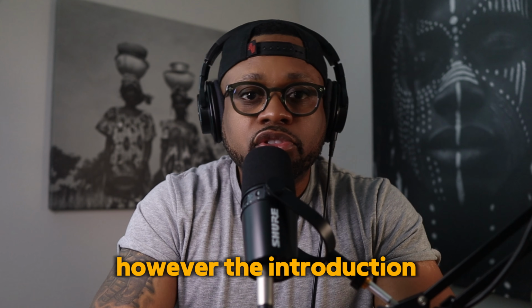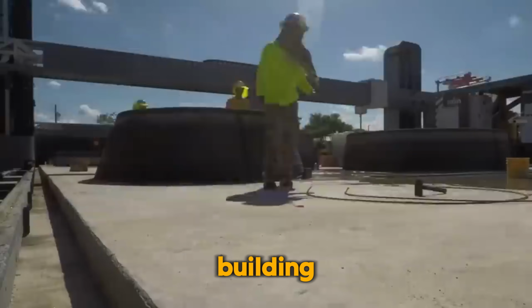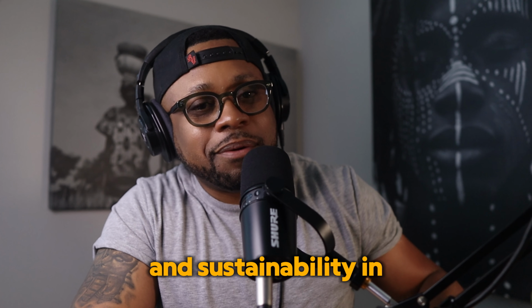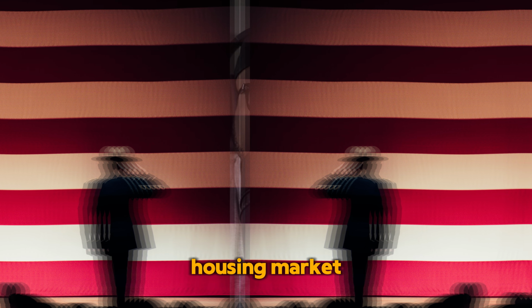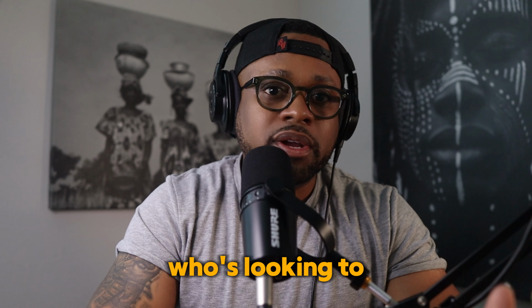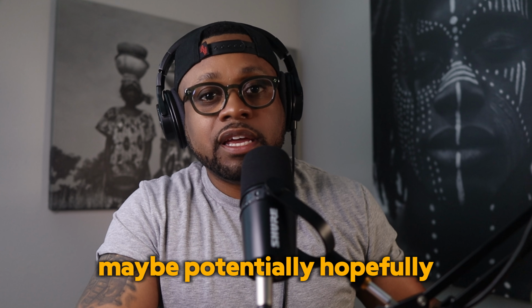However, the introduction of 3D printed concrete homes by companies like Icon represents a significant shift in American home building. These innovative homes are not only catching up with the global trends, but they're also setting new standards for efficiency and sustainability in the construction industry. Now, as a result, the U.S. is beginning to embrace concrete homes, recognizing the numerous benefits and the potential for transforming the housing market. So let's talk about some of the pros of owning a 3D printed home from the perspective of a nomad who's looking to invest and then live their best life, maybe potentially, hopefully, in another country.